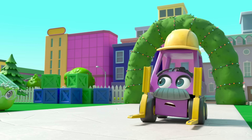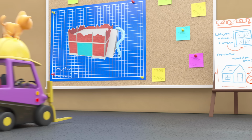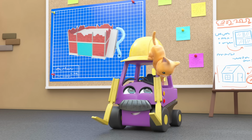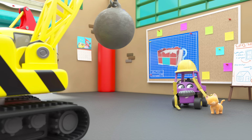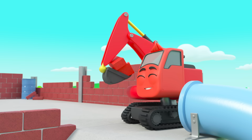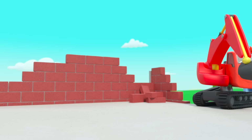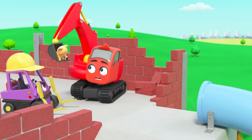They haven't just built one fairground ride. They've built two. It's a sunny day at Construction HQ. Look, Kitten is riding on Mr. Rubble's head. Today, they are demolishing an old factory. The crew are removing the bricks from the building, throwing them down the chute to be collected by Mrs. Skip. What's wrong? Oh dear, it's Kitten.